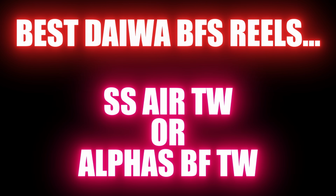But my advice to anyone who is only looking to buy a Daiwa BFS reel, in my opinion and experience, there are really only two choices. Either the SS Air TW or the Alphas BF, purely for their less restrictive brakes. And there's nothing the other Daiwa BFS reels can do that either of these two reels can't do just as well.